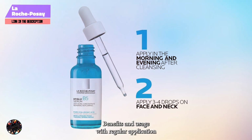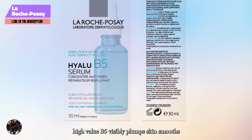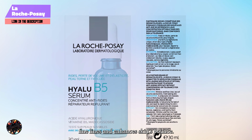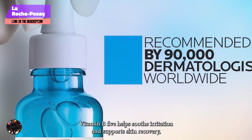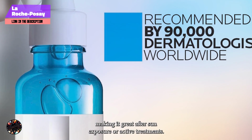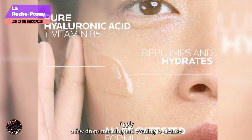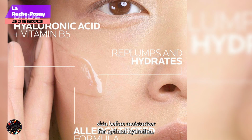Benefits and usage. With regular application, Hyalu B5 visibly plumps skin, smooths fine lines, and enhances skin's bounce. Vitamin B5 helps soothe irritation and supports skin recovery, making it great after sun exposure or active treatments. Apply a few drops morning and evening to cleansed skin before moisturizer for optimal hydration.